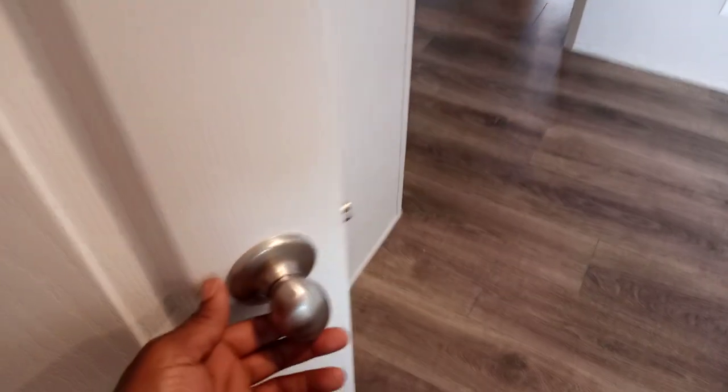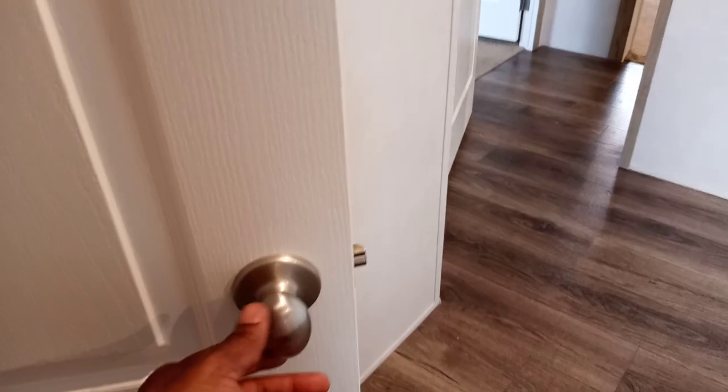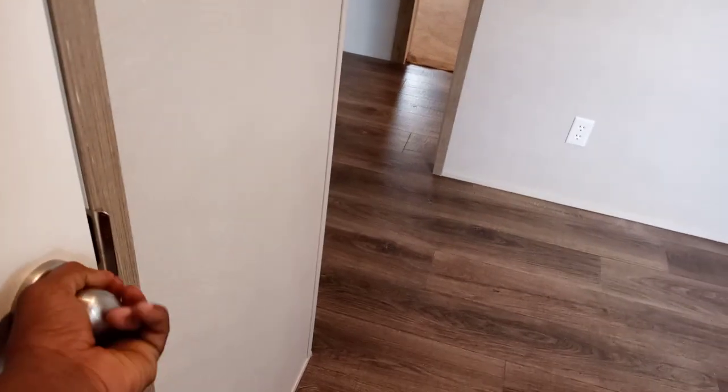Oh, they got that egg-shaped doorknob. Oh, that's neat. So not only is it on the outside, it's on the inside. I like that door. It feels good when you grab it, man. Let me stop acting like a kid. Let me get out of here.